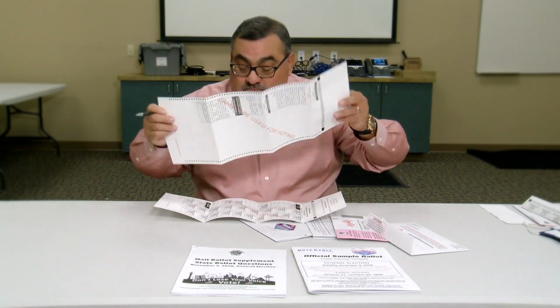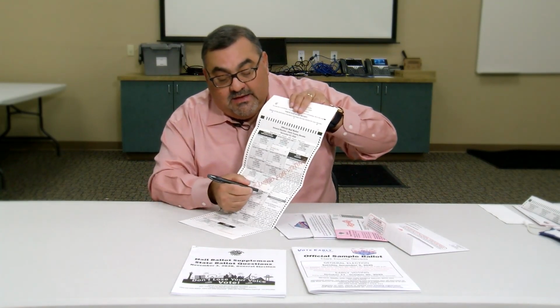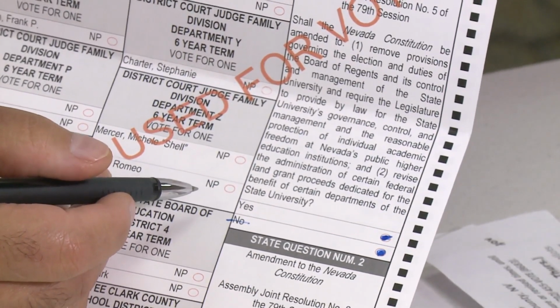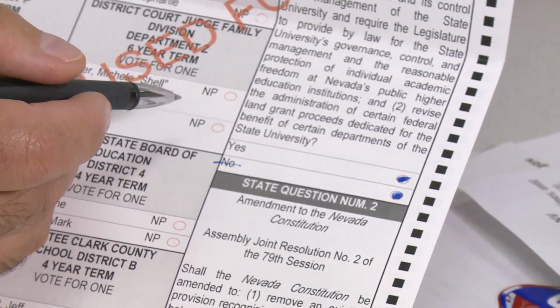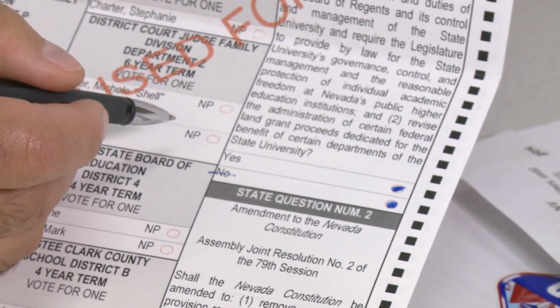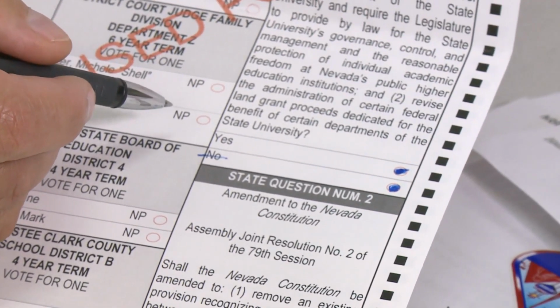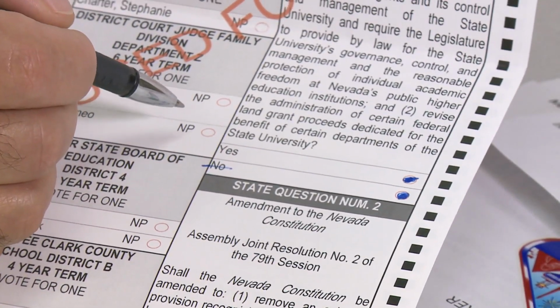If, for some reason, you notice that you've made a decision that you did not want to make, what I've also done here is correctly make a change to my ballot. And you do that by simply drawing a line through the candidate that you did not want to choose. In this case, I did not want to vote no, I wanted to vote yes. So you draw a line through that choice and then mark the red oval to the right of the candidate that you want to choose. That is the correct way for you to make corrections on your ballot.